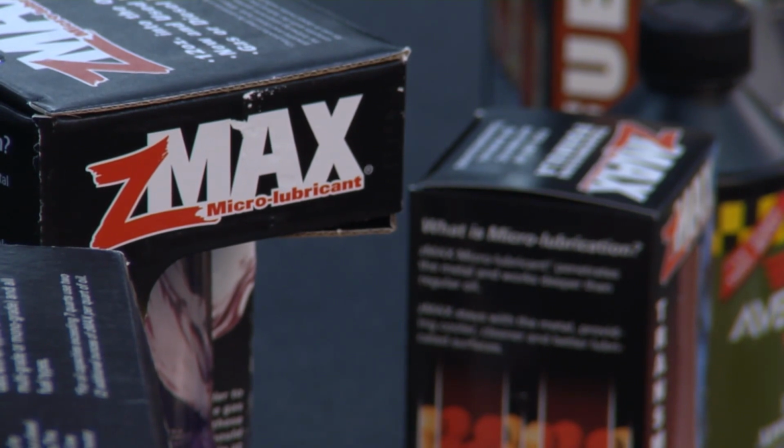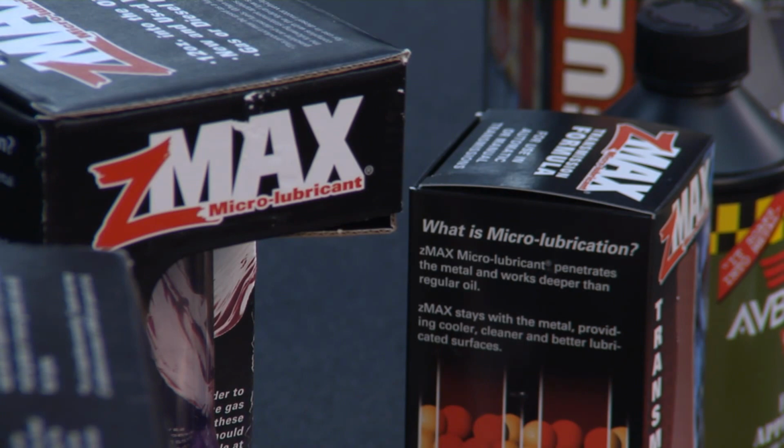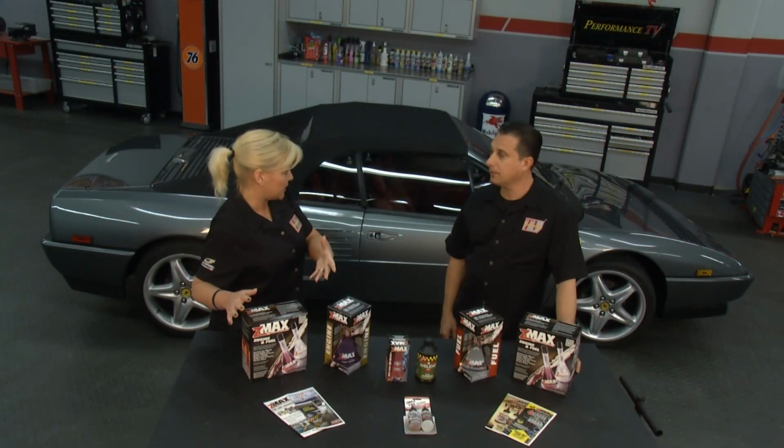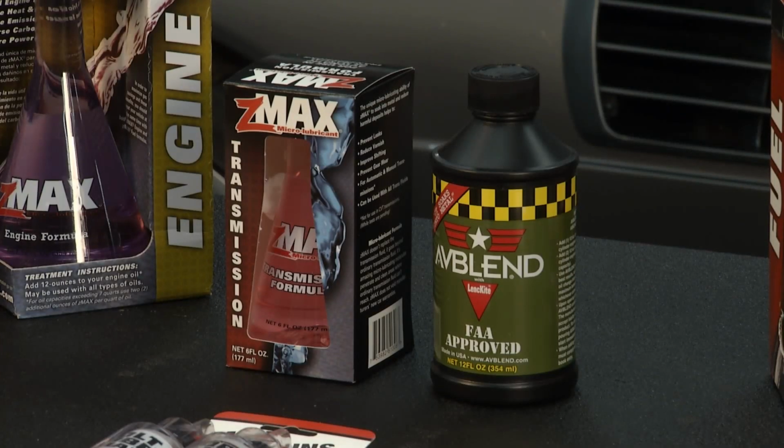That's right. So you're thinking about, okay, so how many times do I need to use this? Well, for an example, let's say with our system here, you would want to treat about every time you do an oil change. So just about every 6,000 miles. The benefit you get from adding Z-Max is going to help you protect what might be your second largest investment behind your house. We're talking about your car. We're talking about your toy. We're talking about maybe the love of your life.